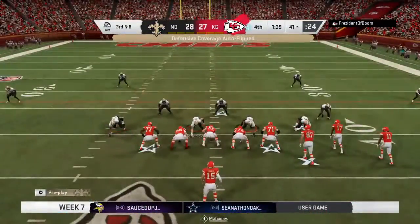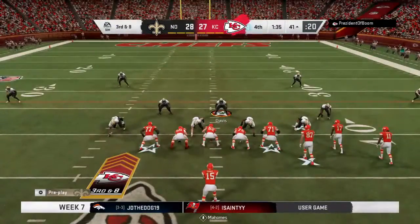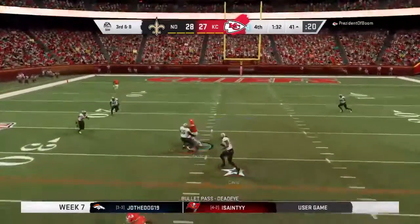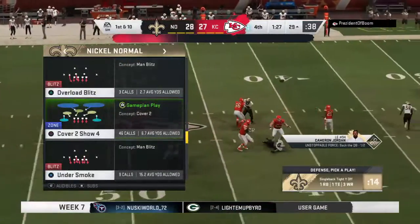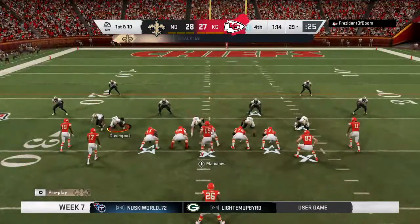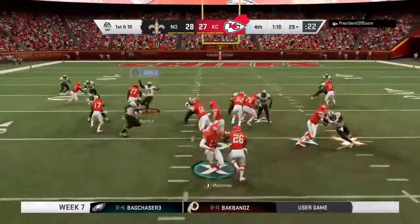8th play of the drive forthcoming, and they need 8 yards on 3rd down. Back to throw. This pass going to be caught by Hardman. And this is going to be another 1st down as the tackle's made at the Saints' 29-yard line. Mahomes will bring him up 1st and 10. And he's 4 for 4 now, throwing the ball to start the drive.